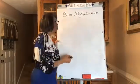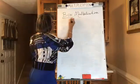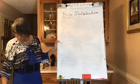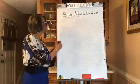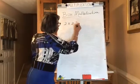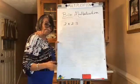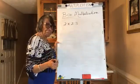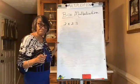Okay, box multiplication. All right, so it's got something to do with a box. Let's do the same problems that we started out with. We did 2 times 23. We already know what the answer to this is, because we already worked it out with the normal multiplication. This time we're going to make a box. What determines how the box is going to be made? We're going to first expand the numbers.